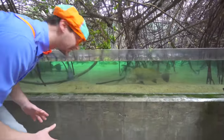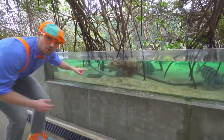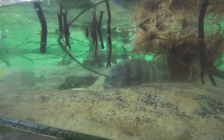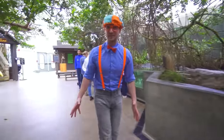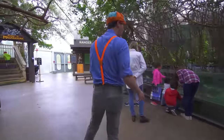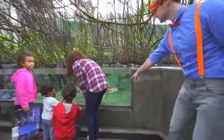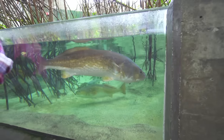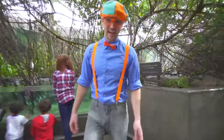Fish are so big. Whoa, get really close. Can you see it? Yeah. Such a big fish. And here's some more fish. Go up really close to the glass. Let's see what else they have here.